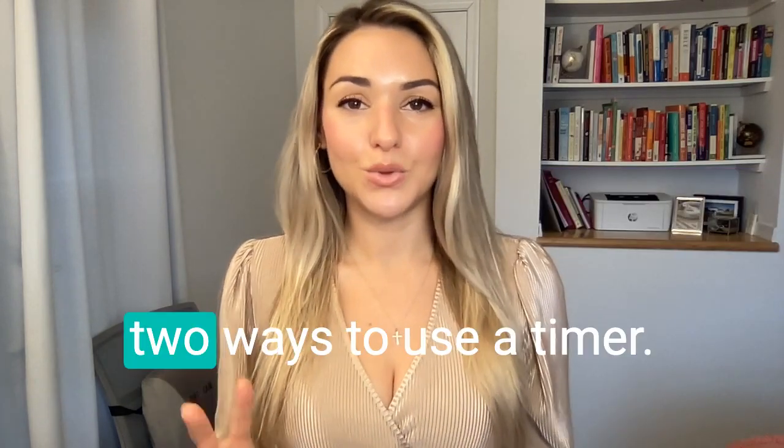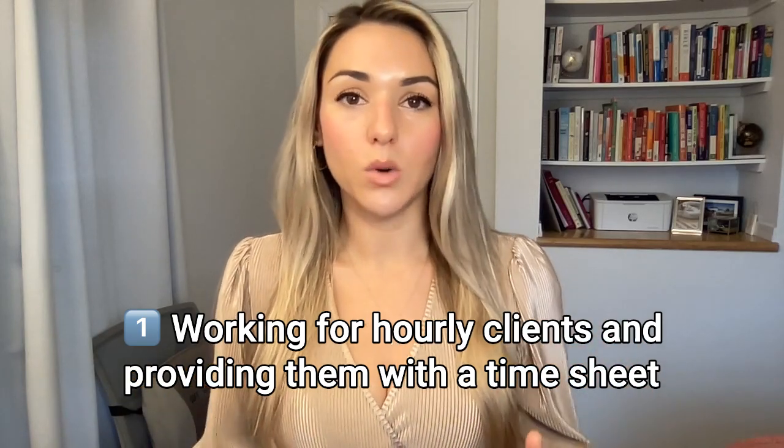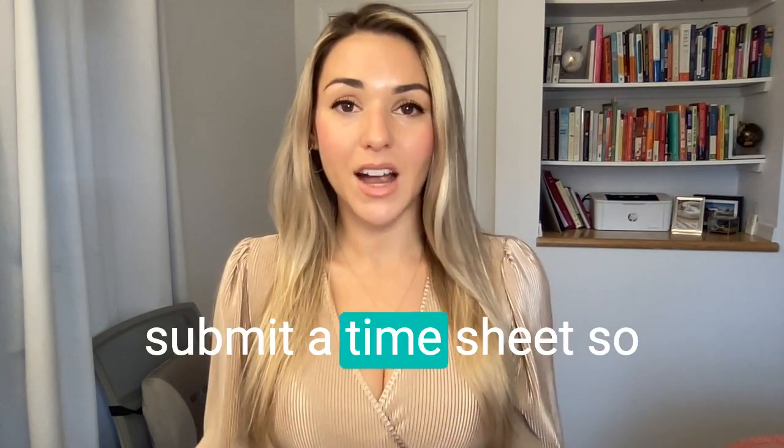Now, I'm going to give you two ways to use a timer. Number one is obvious. It's when you're doing hourly work for your clients and need to charge them per hour. Some clients will require that you submit a timesheet so that they can pay you, but sometimes it could also just be good to provide that timesheet along with your invoice. It just shows a bit of professionalism.